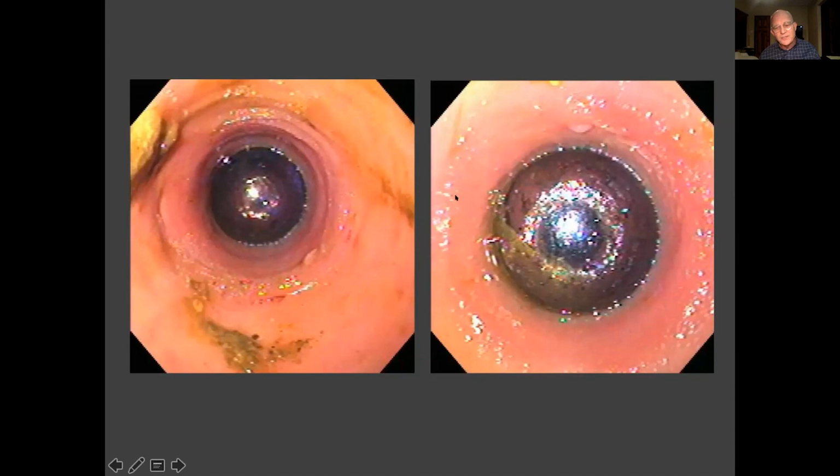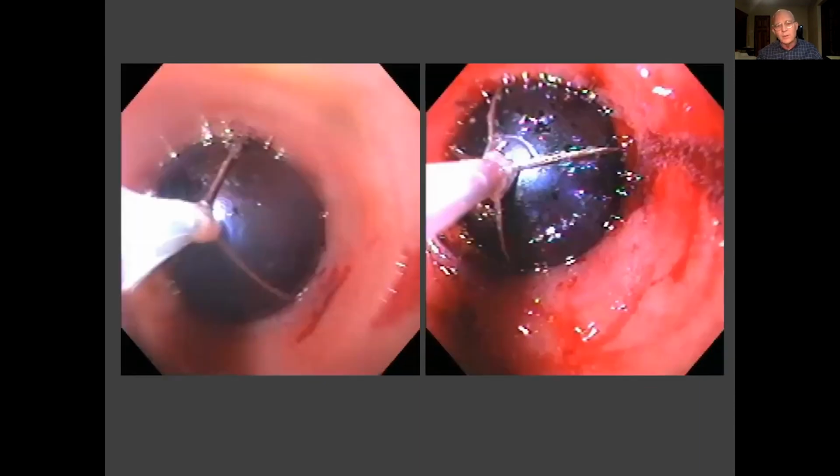And so what I decided to do is I thought maybe if I could pass a basket around this particular object, maybe I could get this out. So I did pass it down. Once I got past it, I went far enough that I expanded the basket within the duodenum. And then I pulled that forward, and remarkably enough, the thing formed right around that ball.